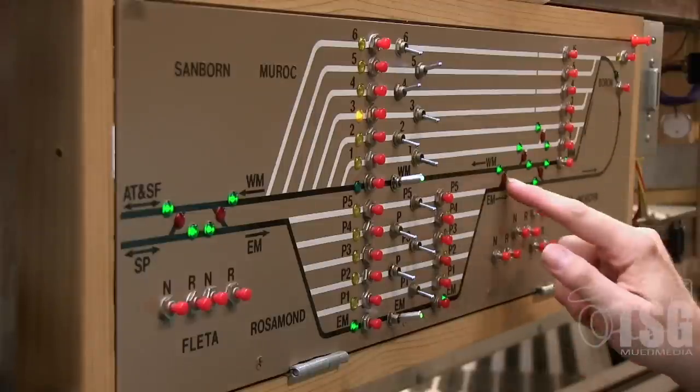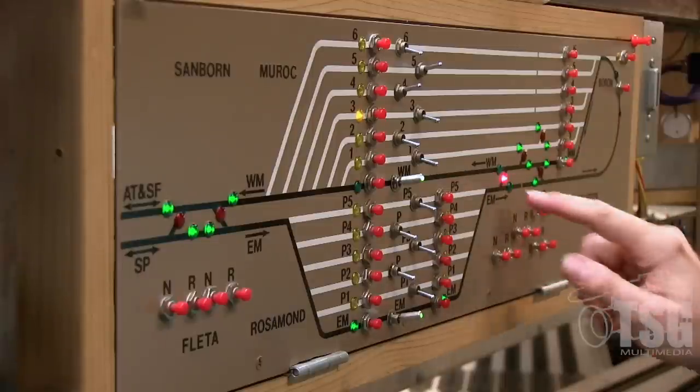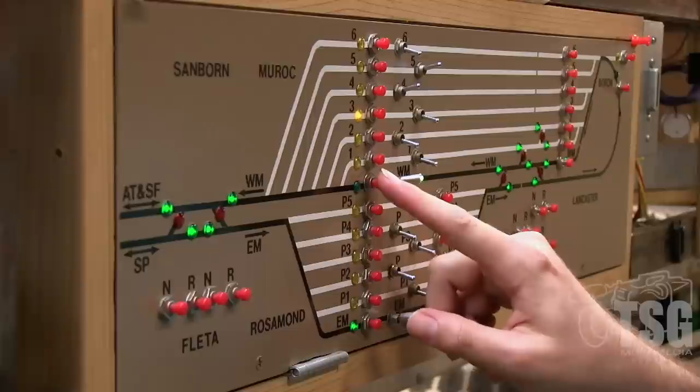So if I wanted to throw this crossover here, I could push the reverse key and it will go red, showing me that there's a track not lined for the main track. Pushing N again brings the switch back to normal, which is the main route.